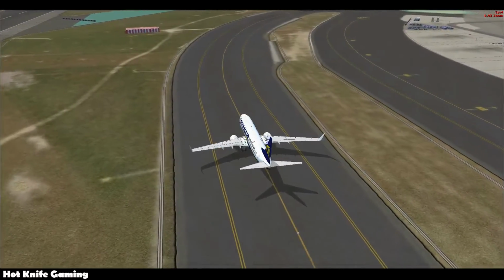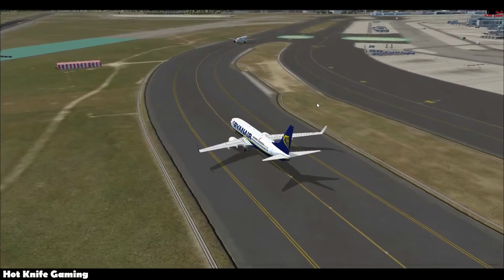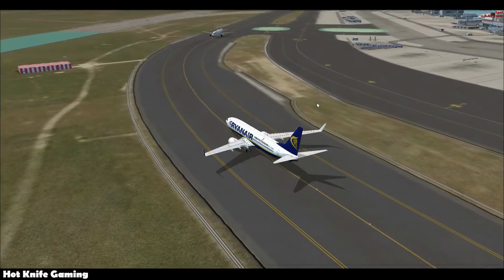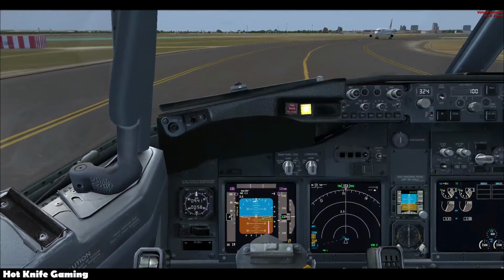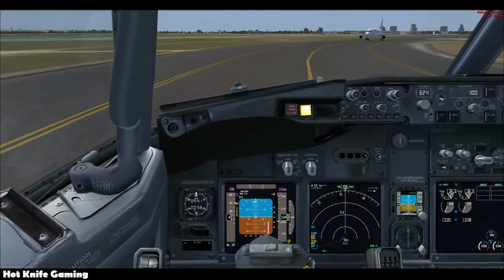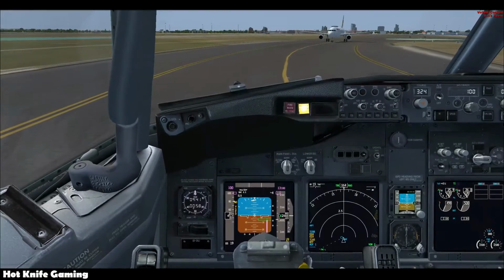AI traffic is the literal most annoying thing ever. Like, seriously, what's it expecting to do now? I'm just gonna have to go through them. I don't care. There's nothing else I can do. So I can't reverse for a plane. Have to go through, unfortunately.